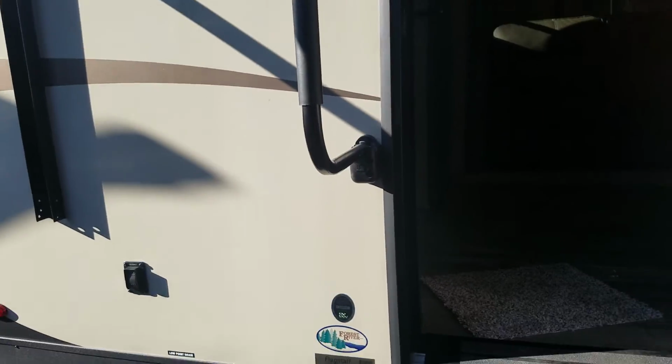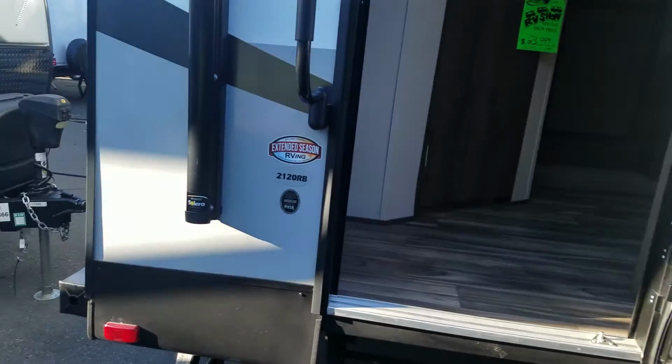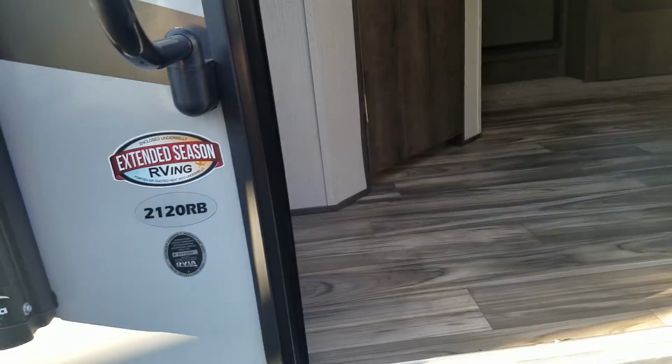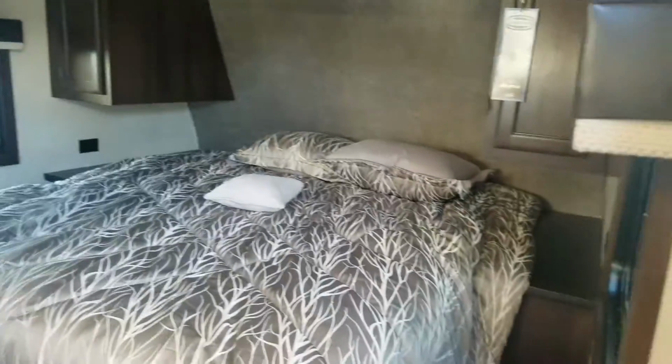3 steps up. This is the Flagstaff. A 25 front BL, front bedroom. Who builds it? This is a 212 ORB. These are very cute. This is a 16.9. This is a 212 QB.